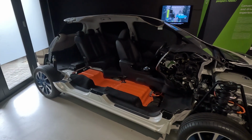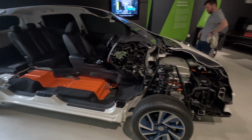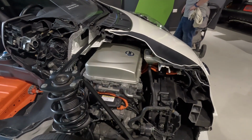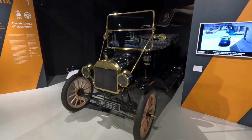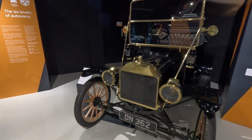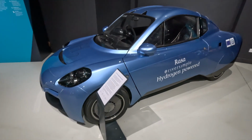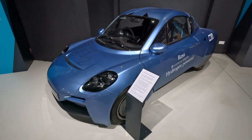Cool. And a really cool cutaway of a not so cool car, a Nissan Leaf. You see the battery packs there and the powertrain at the front, which resembles an engine remarkably. The start of the innovation journey, the Model T. And one of the hydrogen prototypes. This was made in 2013, the Riversimple Rasa Alpha.